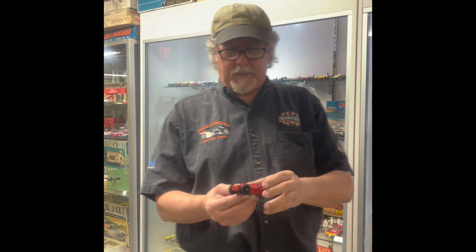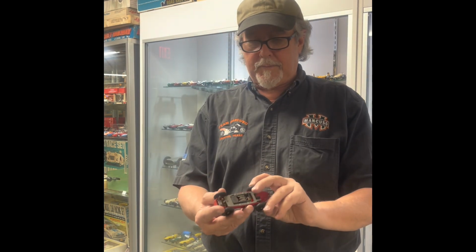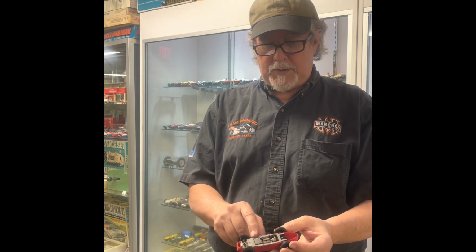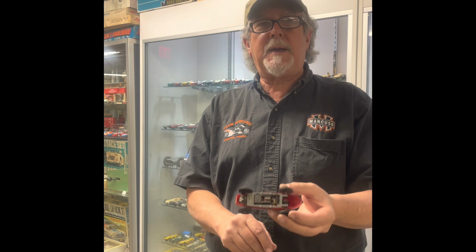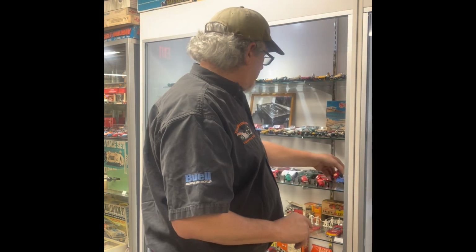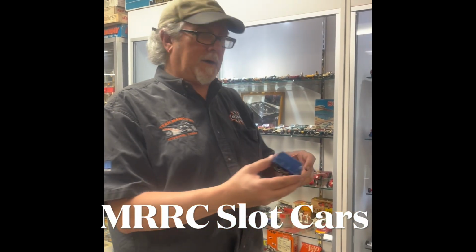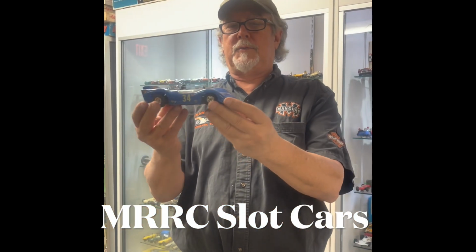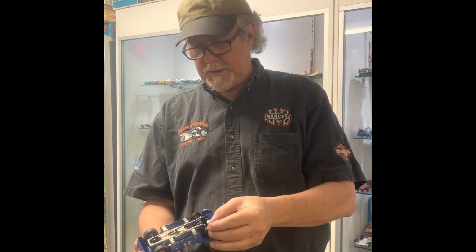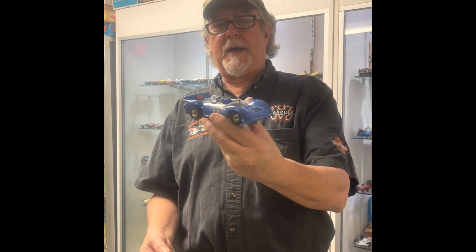Here's one. This is a Ferrari. It's a vacuum form body. That's what's called the wipers. There's the motor, and the chassis is made of zinc. Very, very rare. Here's an MRRC 1/24 scale car. Look at that. Beautiful Chaparral. Nice motor, steering, beautifully made, vacuum form body.